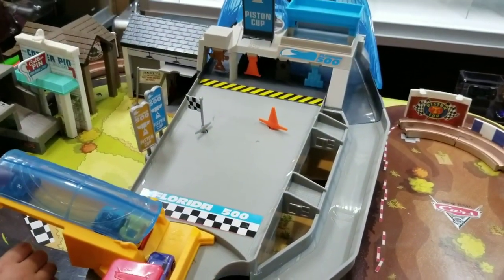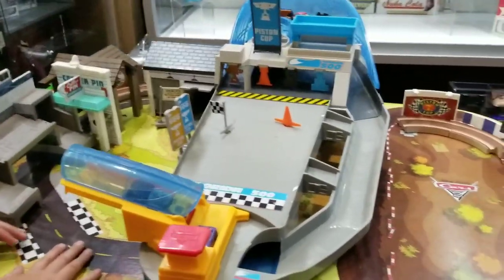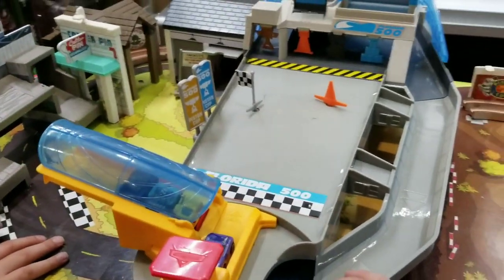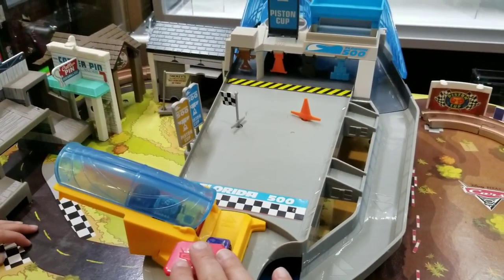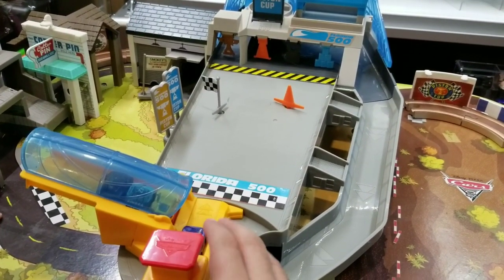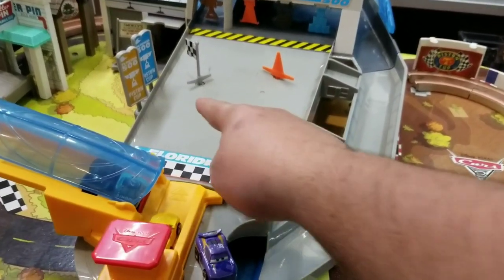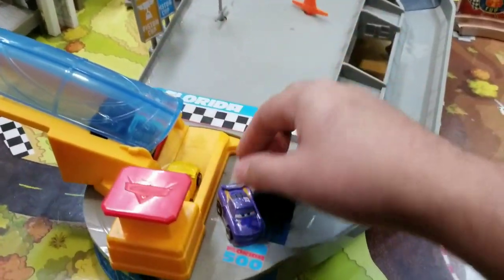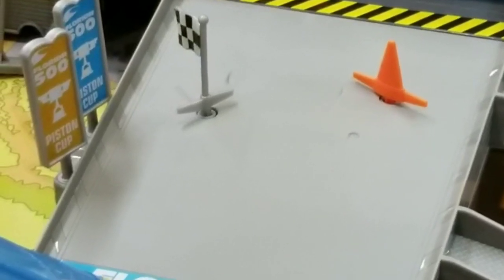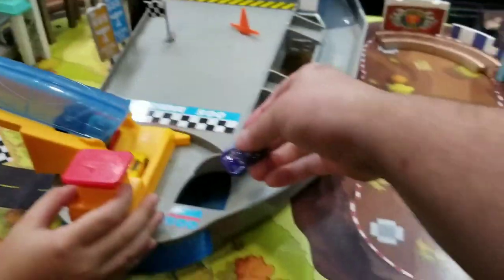Okay, let's try that again. Ready? My turn. You ready? What was that? All right, here we go. Who we got? Daniel Swerves? Daddy Swerves? Get ready. Hasta la vista, baby. Let's launch it at the cone. That one seems easy enough. One, two, three. Oh, what? I got blocked by the flag. Oh, that's why they say you can actually take the flags off to make it easier.